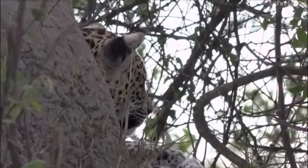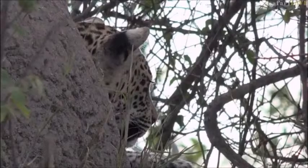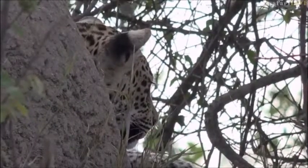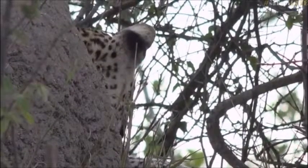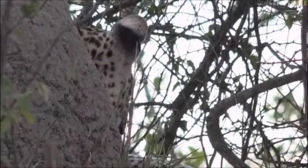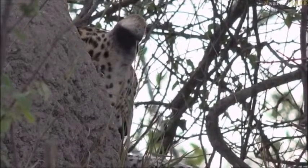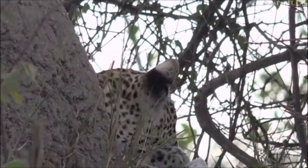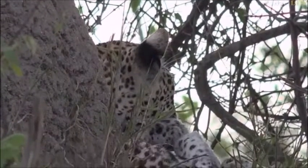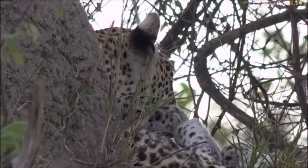perhaps with something small like mongoose or squirrels or a guinea fowl or francolin. Often young cubs learn to hunt with little francolin, try and stalk and catch them. It's a process, and then eventually when they get a bit older, they'll be able to look for decent prey, steenbok, impala, but only from the age of about a year and a half, I would say, on average.